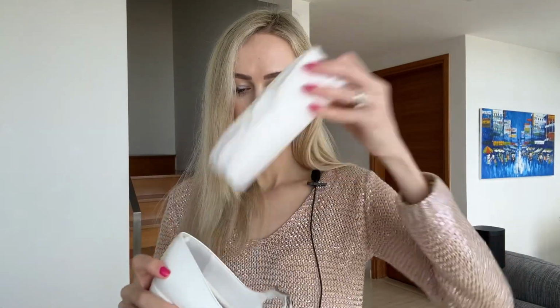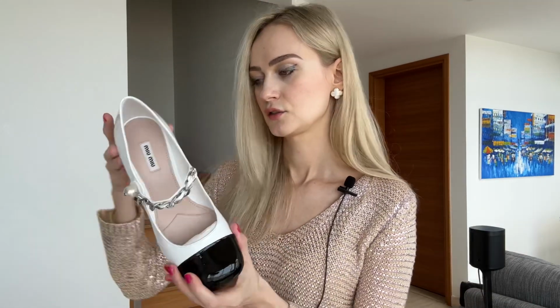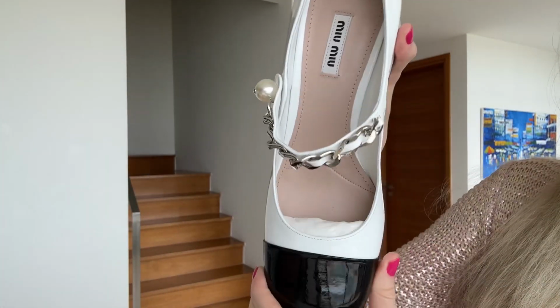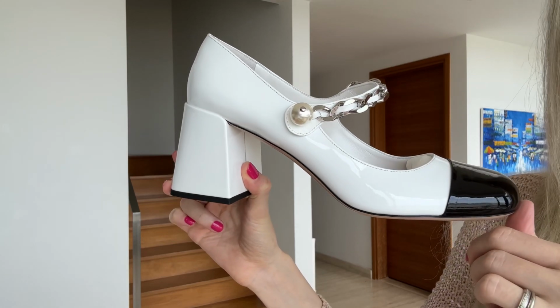And I just remove this and this. So gorgeous. The pearl is stunning. They feel quite comfortable. And they come in different colors. There was silver and black.